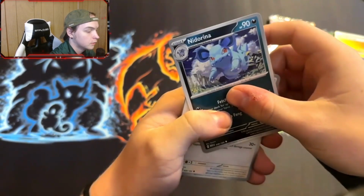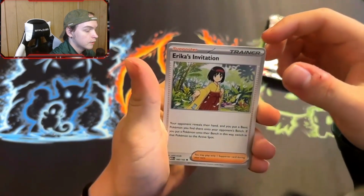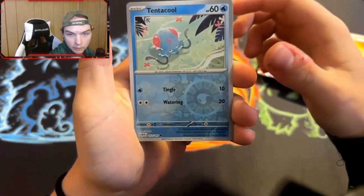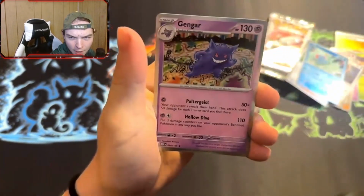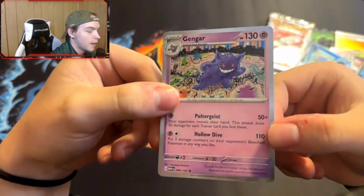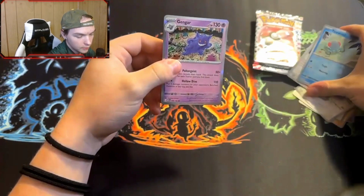Sorry, I just hit the camera as well. Nidorina, yep. Raticate. Erica's Invitation. Reverse Holo Tentacool. Reverse Holo Dratini. And the rare is a Gengar. Oh, we're not doing so hot. Gengar is cool, though. He's kind of badass, I will say.